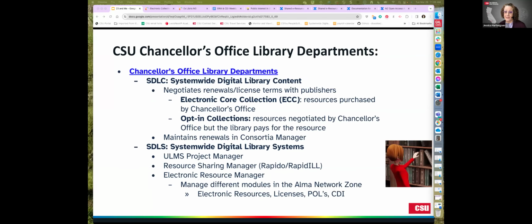So the Chancellor's Office itself has two library departments. My department is SDLS, which is the System-Wide Digital Library Systems. I manage the centrally purchased or negotiated resources in Alma in the network zone. Our sister department is SDLC. They're the System-Wide Digital Library Content Team. They negotiate with the publishers and the aggregators on behalf of the libraries for the subscriptions to electronic content.